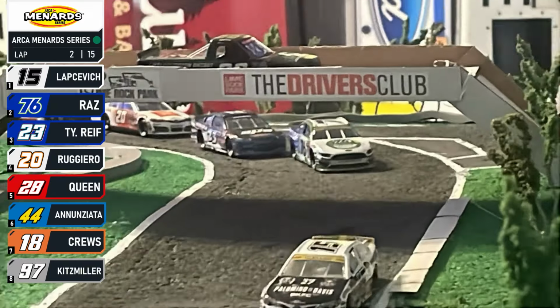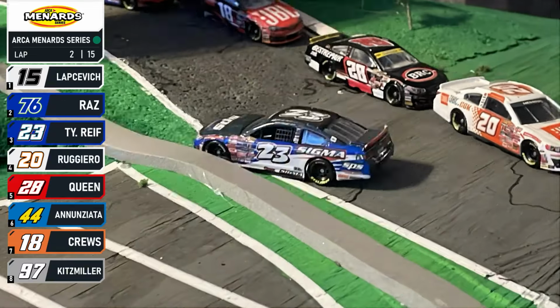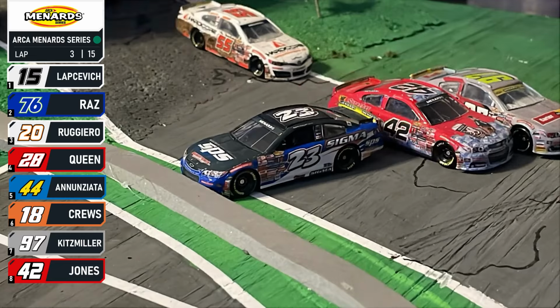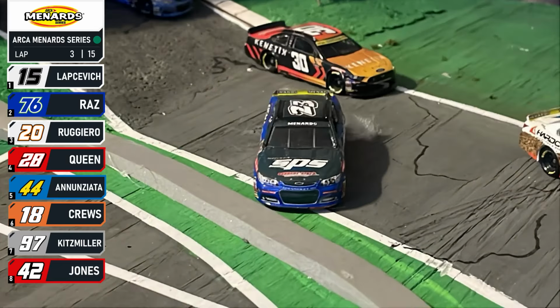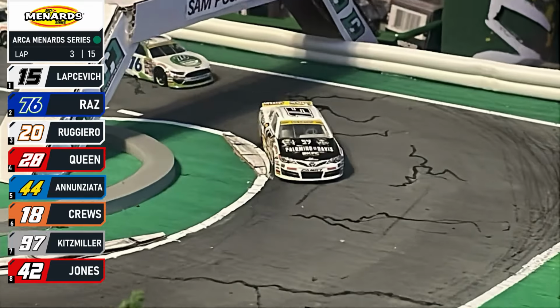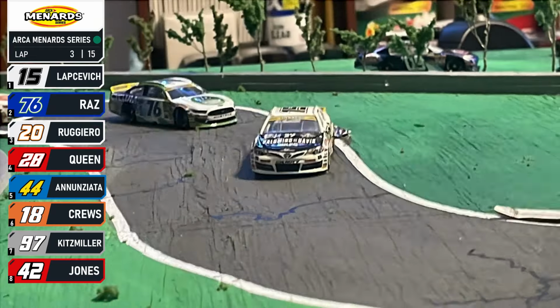And side by side goes Cole Raz going around Tyler Reif. Off the curb. Oh! The 23 went around. He hit the curb, rolled over it, and spun his car out. He has to wait a minute. He's going to back up and get back going. His impressive run is over. He's outside the top 10. Yeah, just an unfortunate thing for him. He's going to lose a lot of track position with that.